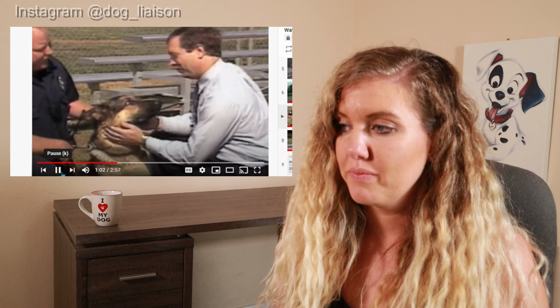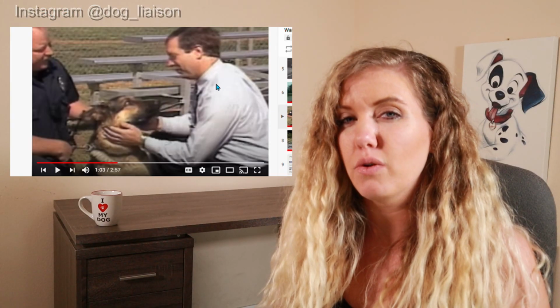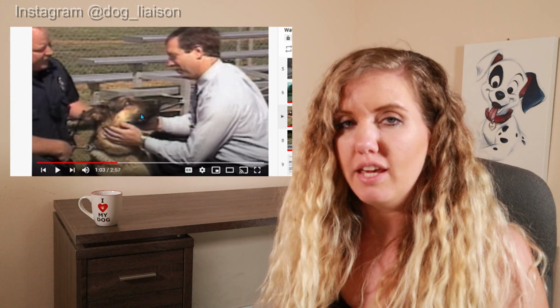So now we can see that the gentleman, the reporter, has put both his hands on there and is leaning forward. Those ears are still far back. He's licked his lips, which is a stress signal. And when the gentleman stands up, that is, I think, the catalyst for why the German Shepherd goes and attacks. But there were still plenty of signs.